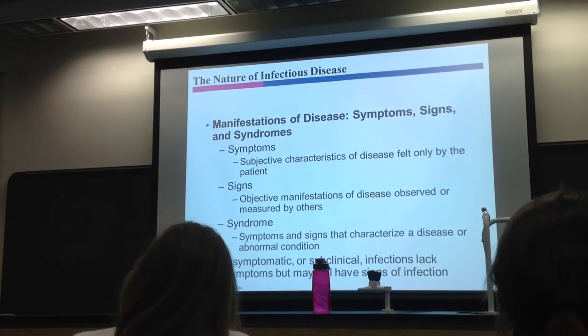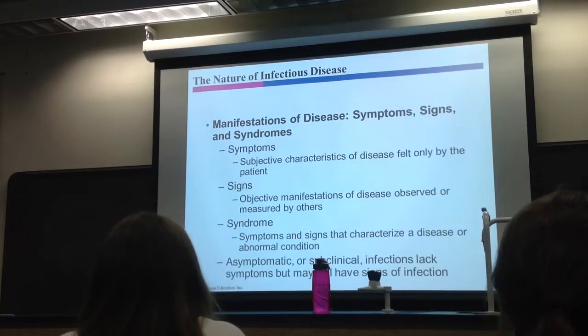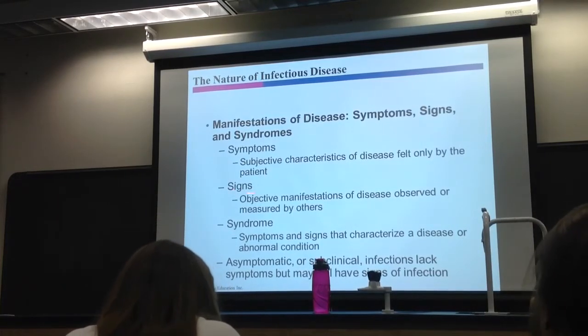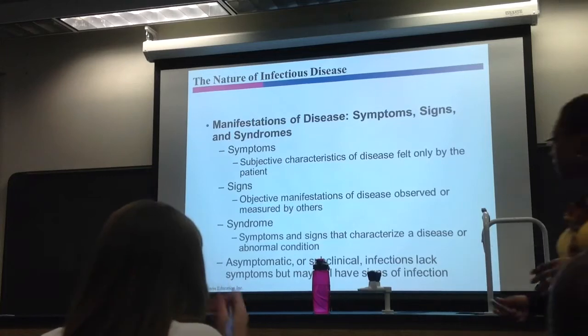Now, signs are what? Objective, because these are things that you can actually see, you can measure. You can measure a fever, right? That's objective. That's a sign of disease, okay? If you have a rash, we can see that, right? If you have swelling, for example, we can see that, correct? So anything that you can actually see, these are what? Signs of disease. So normally the healthcare practitioner looks at you to look for what? Signs. Like an elevated heart rate, for example. These are all signs of disease.